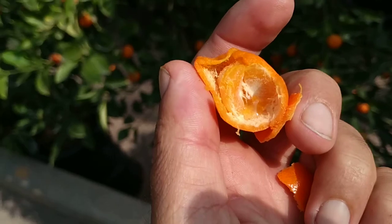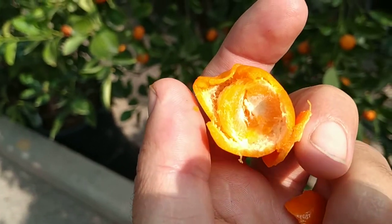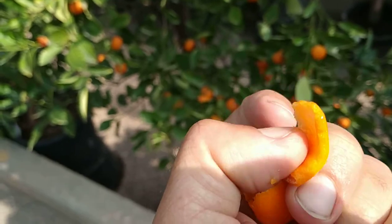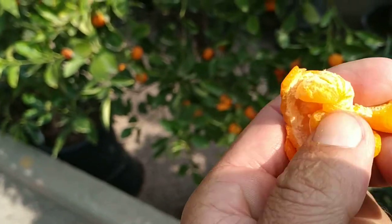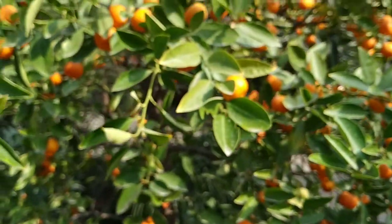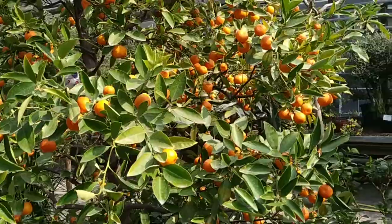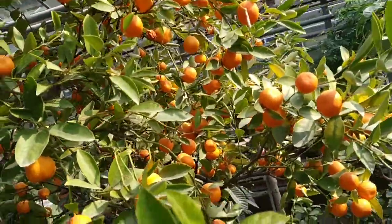A strong mandarin flavor when I put it close to my nose. The taste, not bad, very sour. A little bit sweet, really pleasant. However, I don't think I could eat like a kilogram of those, not because of the small size, but mostly because of the sourness. So this fruit was definitely ripe, but still quite sour.